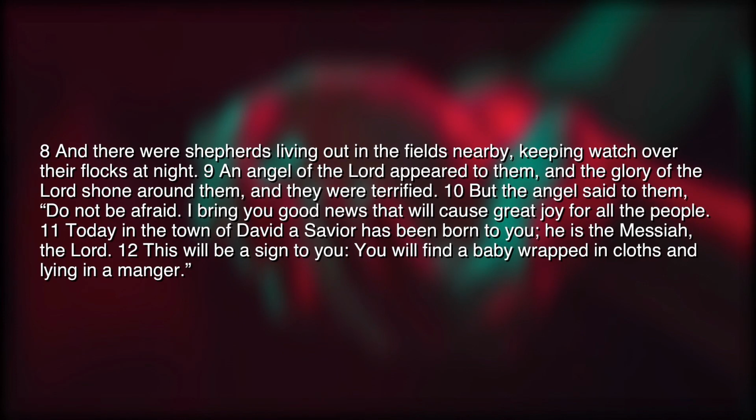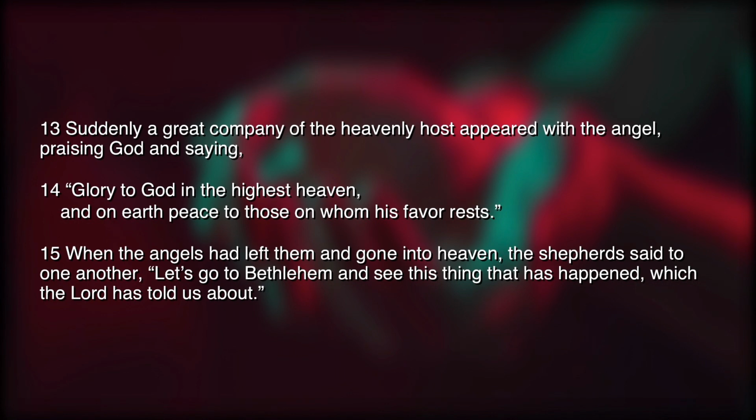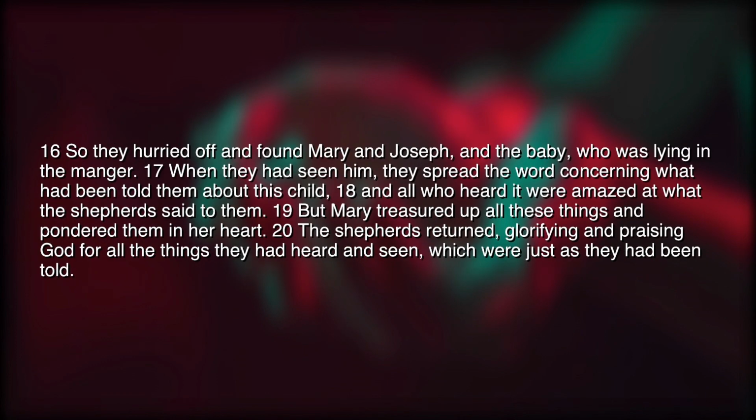This will be a sign to you. You will find a baby wrapped in cloths and lying in a manger." Suddenly, a great company of the heavenly hosts appeared with the angel, praising God and saying, "Glory to God in the highest heaven, and on earth peace to those on whom his favor rests." And when the angels had left them and gone into heaven, the shepherds said to one another, "Let's go to Bethlehem and see this thing that has happened, which the Lord has told us about." So they hurried off and found Mary and Joseph, and the baby was lying in the manger. When they had seen him, they spread the word concerning what had been told them about this child. And all who heard it were amazed at what the shepherds said to them.